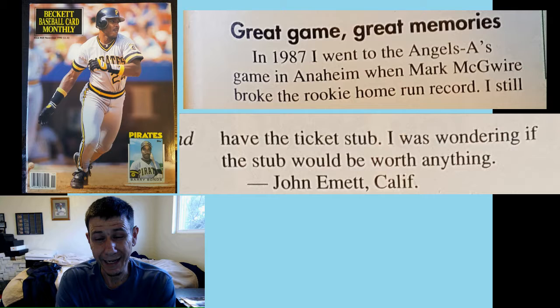So you might have actually been able to get more for it if you sold it at a card show or something now in 1989 than trying to hold on to it and selling it, say, 30 years down the road. I think you'd be better off. So that's what I would say, John.